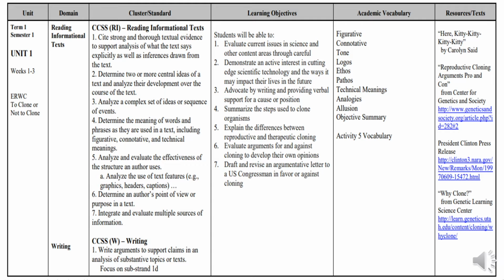Slide 3, the following is just an example of an actual pacing guide. This simple document, hopefully, represents a timetable including unit labels, standard linkage, learning objectives, and links to relevant resources.